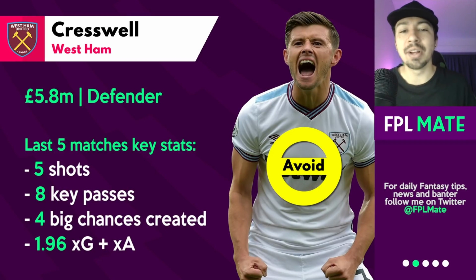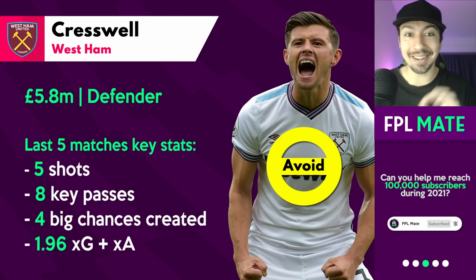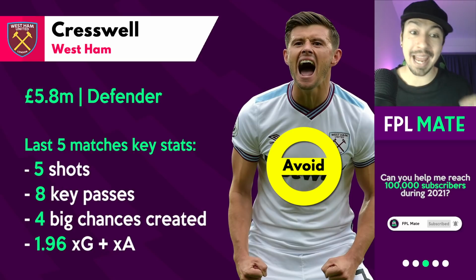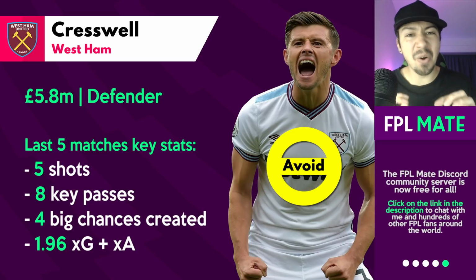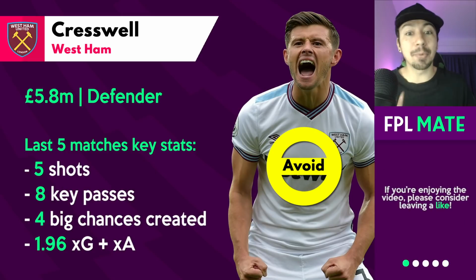So let me list out West Ham's next 5 fixtures, and you can tell me when you think the clean sheets are going to come during this run of 5 games. Game Week 25, Spurs. Game Week 26, Man City. Game Week 27, Leeds. Game Week 28, Man United. Game Week 29, Arsenal. So we've established that clean sheets are probably not going to be terribly frequent in the immediate future. Maybe they pick up 1, but I think you'd be lucky to even get 1 in that run.